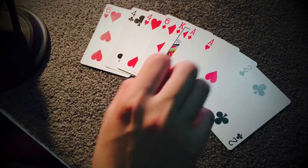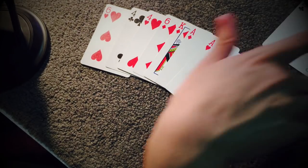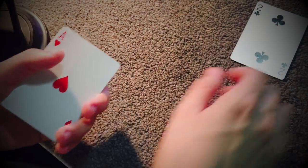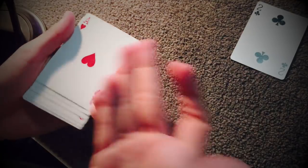Okay, so back to performance style. Say they pick the two, that's fine. Cut that there. In this case, the cards would be like this, and the two would be there. So once they've done that, you say, well, that's very interesting. Now, how do you reveal that these cards are all blue when clearly half of them are red?